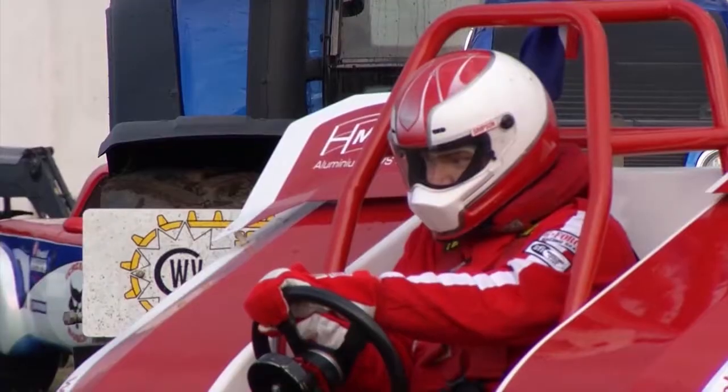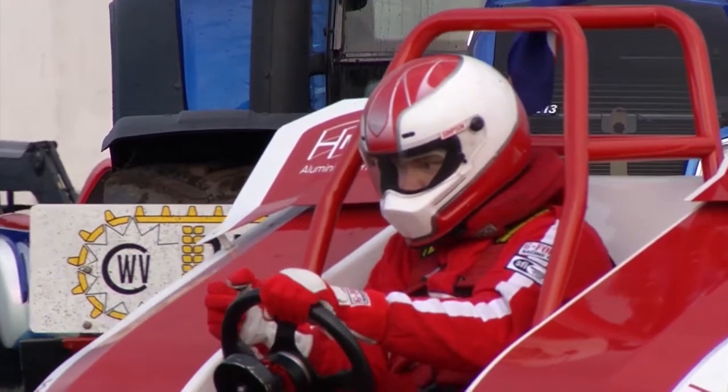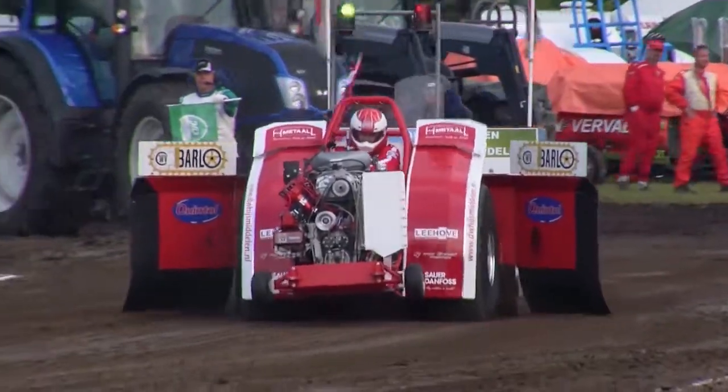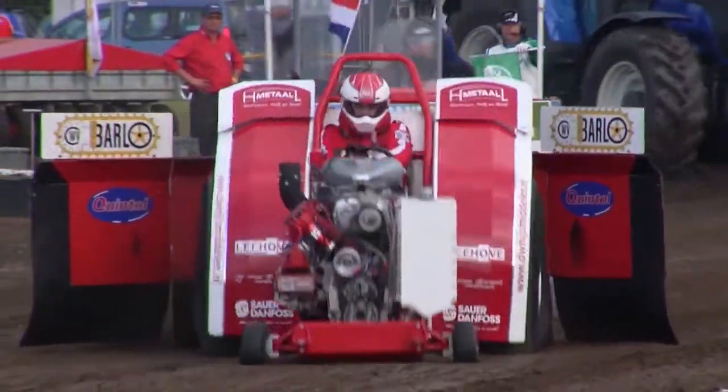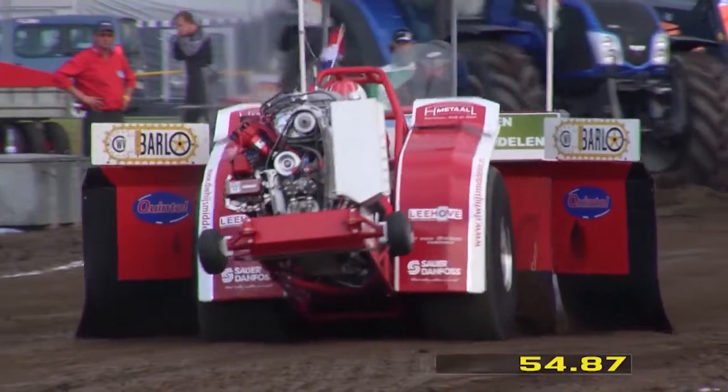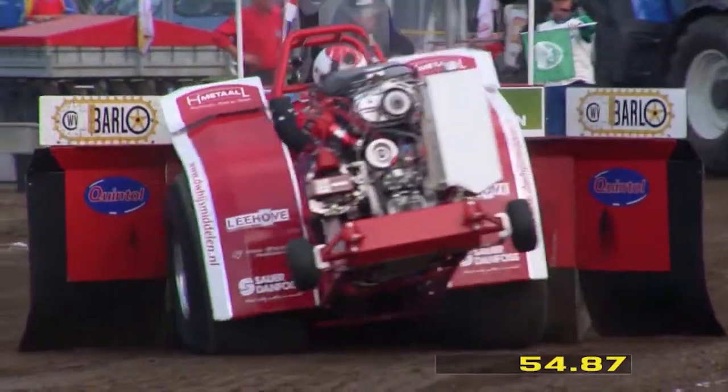And I talked about different permutations. Here on Little Rascal, they're using a turbocharger feeding on the intake. See how he gets on his second run. A little bit out of shape there. I think the steering's taken a bit of a battering. Final distance of 54 metres and 87 centimetres.